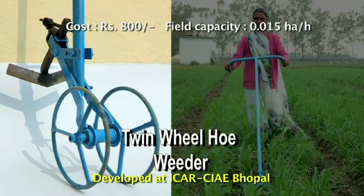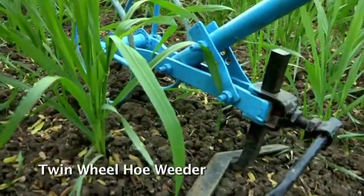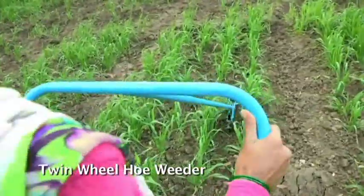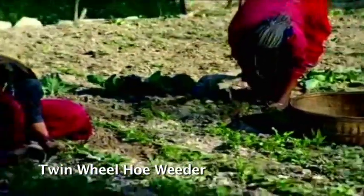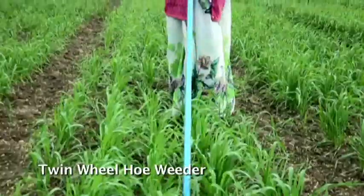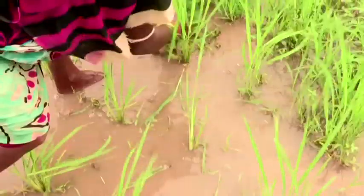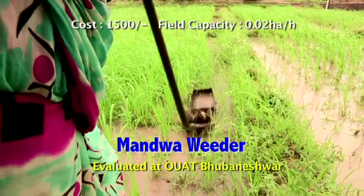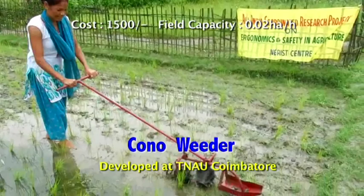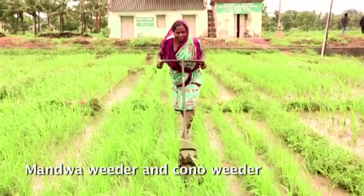The twin wheel hoe is a pull and push type equipment used for removal of weeds and interculture in upland row crops. Using this equipment, a worker can cover 3 to 4 times more area as compared to traditional hand hoe weeding. The traditional method of weeding in wetland rice crop involves bending and pulling off weeds. Now, two equipments, namely Mandwa weeder and Kono weeder, are available. Use of these equipments help to get higher work output.